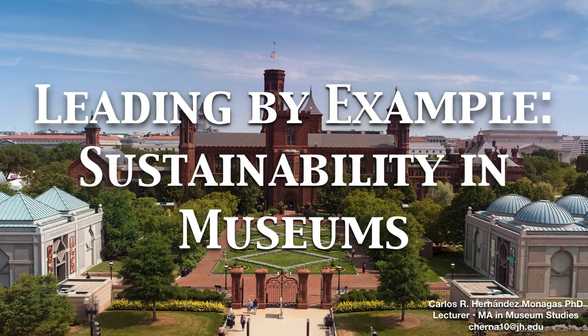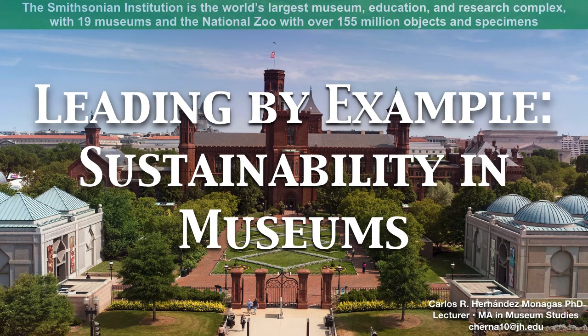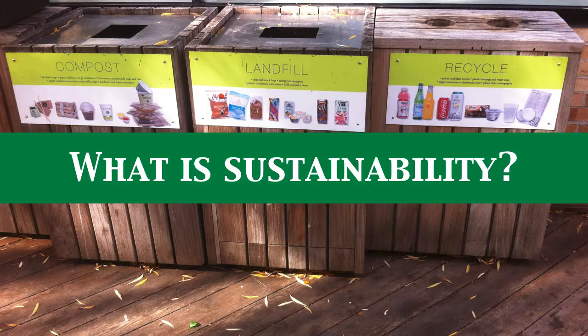Did you know that museums come in different sizes and shapes? But what they all have in common is their mission to collect, care and preserve for their collection. It is that mission that makes them the right institutions to lead by example on the road toward a more sustainable future. What is sustainability?